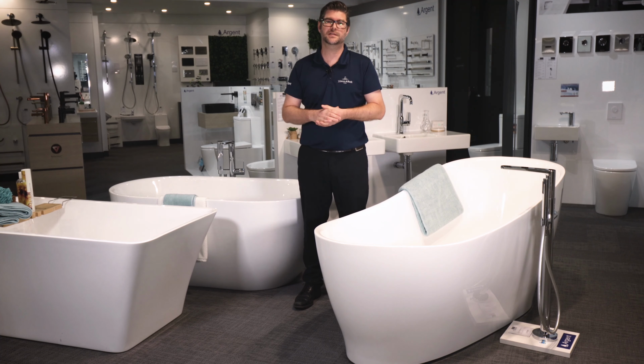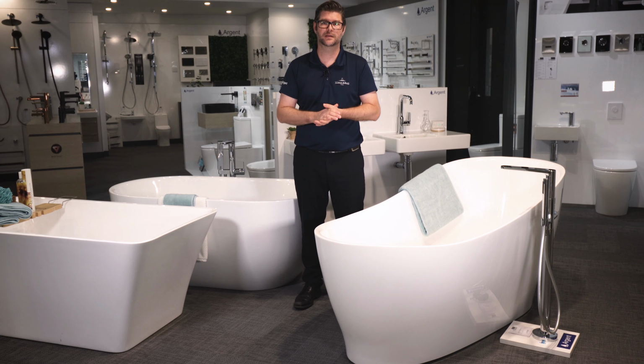G'day. With freestanding baths being very much on trend, Argent Australia offers a range of stunning freestanding baths to satisfy any bathroom ambition. Argent's range of freestanding baths is made from reinforced sanitation grade Lucite in a white gloss finish.